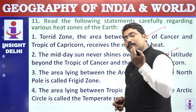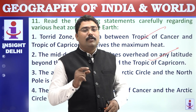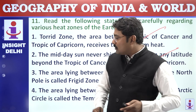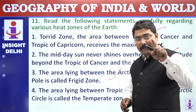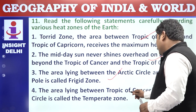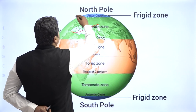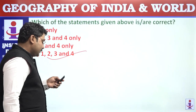That's why the persons located between Cancer and Capricorn are going to receive a minimum of one day of vertical light, or you can say vertical or overhead sun, once a year minimum, and beyond that no one is going to receive the vertical sun rays. The area lying between the Arctic Circle and the North Pole is called the frigid zone. Yes, right, we have seen this. The area lying between the Tropic of Cancer and the Arctic Circle is called the temperate zone. Yes, this is also right. Means simply the temperature belts which we discussed. As you can see, torrid zone, temperate zone and frigid zone. So the answer is all the sentences are correct.